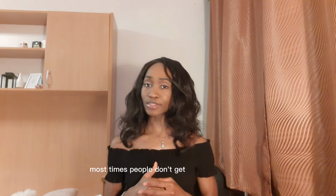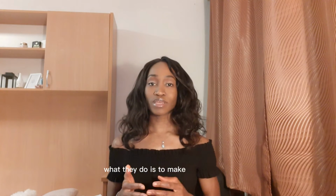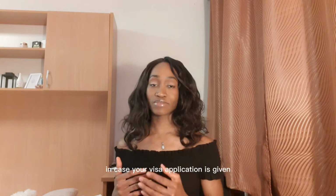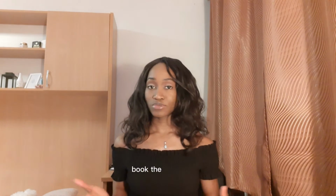Most times people don't get to book the flight ticket in the strict sense. What they do is make a reservation close to the day that they are going for the application, so that you wouldn't lose both ends in case your visa application is given a negative response. If it's a positive response, you can go ahead and book the actual flight.